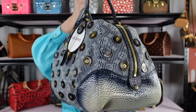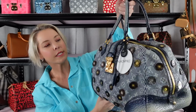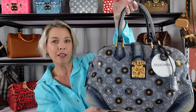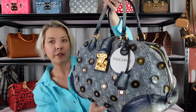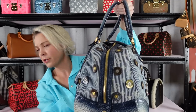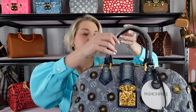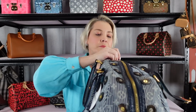So it's absolutely massive, like it's an overnight bag essentially. And I would say it might even be a 45, you know. I'd say it's bigger than my Speedy 40, but it's probably the equivalent of a Keepall 45 almost. So yeah, if not exactly, it'd be really close. But it's just got this beautiful hardware, this gold, hammered gold hardware.